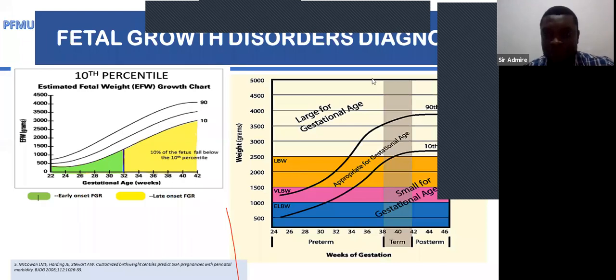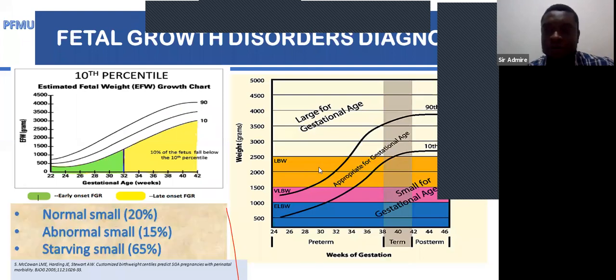All right, so on this diagram, it shows the categorization of growth, whereby we've got large for gestational age. If we measure, for example, the head circumference, and the pregnancy has been correctly dated, then we enter the parameter. It will tell us whether that parameter is large for gestational age, appropriate for gestational age, or small for gestational age. So that categorization is very important.